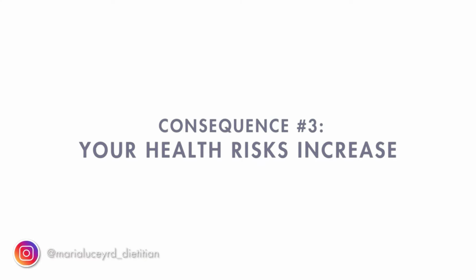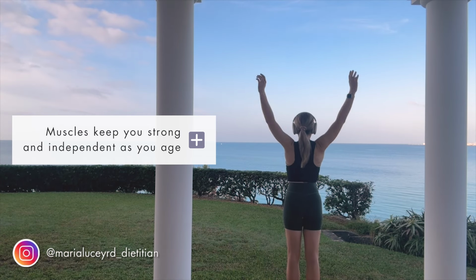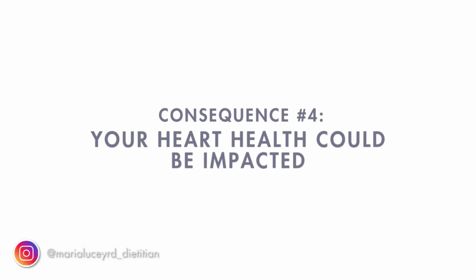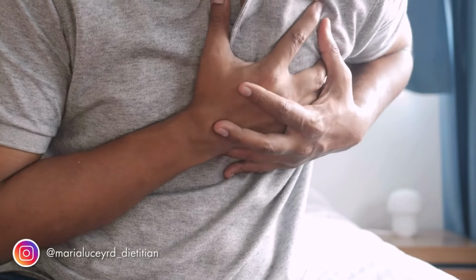Now, another big consequence is that your health risks increase because muscle is not just about looks, it's for health. Muscle helps with controlling your blood sugar levels. Muscle supports your joints and prevents injury. Muscle keeps you strong and independent as you age. And for my older clients especially, maintaining muscle whilst losing weight on these medications is critical. And this one surprises people a lot. But your heart, your lungs, these are all muscles too. Muscle loss isn't just about the muscles that you see on your physical body. And studies show that significant muscle loss can impact heart function, especially in people who already have heart problems.